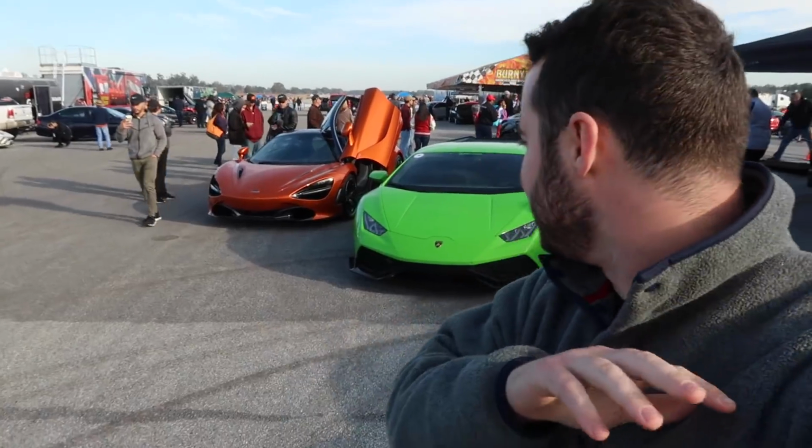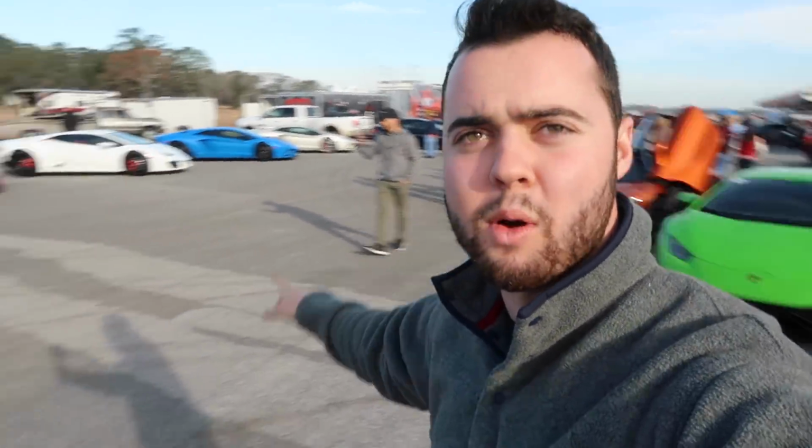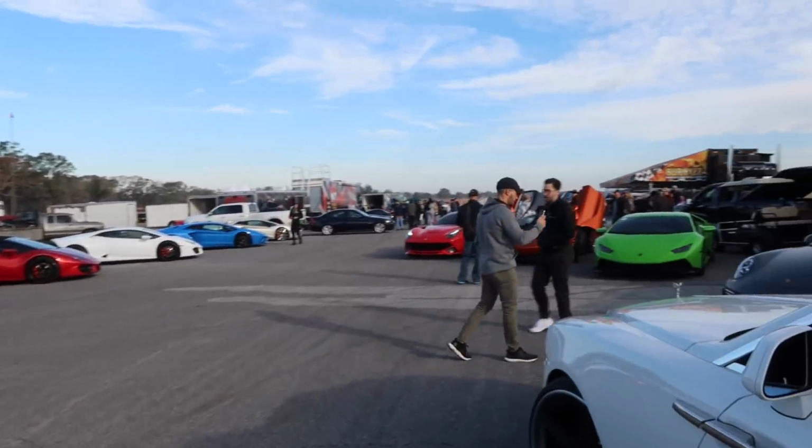This event is absolutely nuts, and it hasn't even started yet. Just warmed up the Lambo. We've got the 720S here, the Rolls-Royce Dawn, and just passed the 918 Y-Soc. Look at all the freaking McLarens and Lamborghinis they brought out.